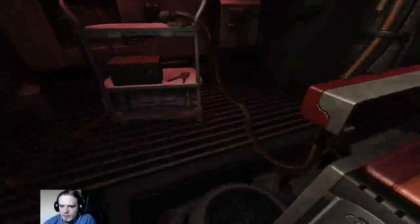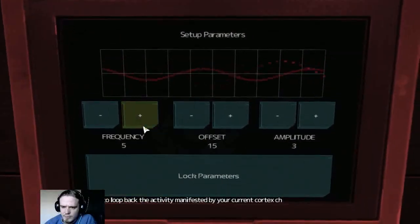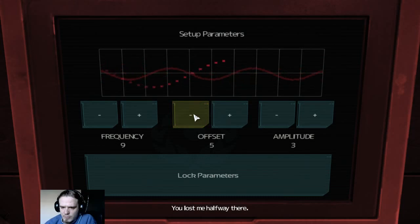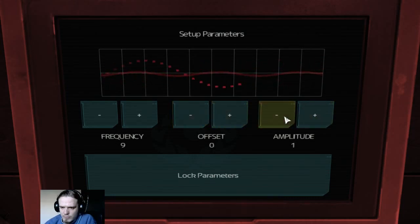Alright. Hi. Oh, over here. We need to loop back the activity manifested by your current Cortex chip, run it through the amplifier, feed it into the new chip, and then make sure it's synced. You lost me halfway there. You don't really need to understand it, just make them line up.